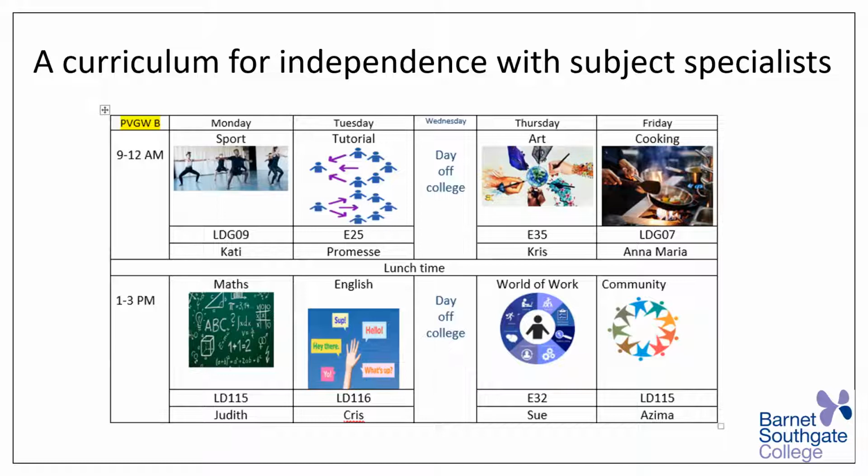Now, in terms of our timetables, I mentioned before that our complex needs students will have a predominantly sensory curriculum. So they don't have English and maths as standalone subjects. These subjects are really embedded in other subjects they have on the timetable. What you are seeing here is an example of a timetable for an MLD student. For these students, English and maths are standalone subjects, and then they will also have tutorial with their personal tutor. Every group has their own personal tutor. This is the main point of contact for parents and family members.